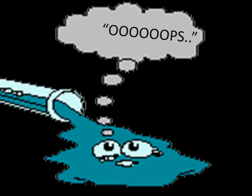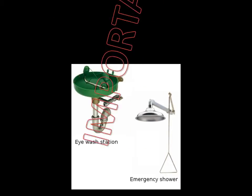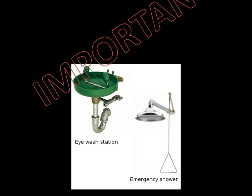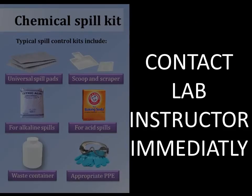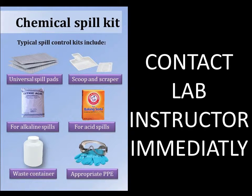Accidents happen all the time, so if chemicals are spilled in class, first let your teacher know. If the chemical is spilled on someone's skin or eyes, immediately take them to the shower or the eye wash station located in the lab to wash off. All chemicals we will use won't cause much damage as long as it is washed off in a timely manner. I will always clean the spills up using certain substances, so don't try to do it yourself.